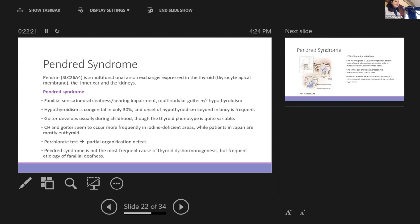Those patients could be diagnosed later on in infancy and childhood. Goiter develops usually in childhood, but could vary. And again, in iodine deficient areas patients would present with hypothyroidism, but if we have a diet rich in iodine, the patient could be euthyroid. The perchlorate discharge test will show a partial organification defect. We'll review images of the perchlorate discharge test in the next couple of slides.